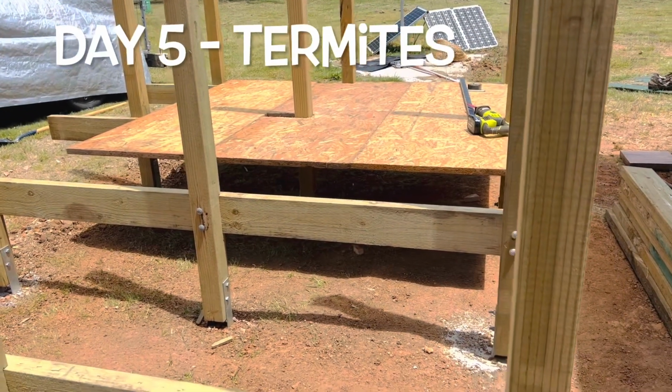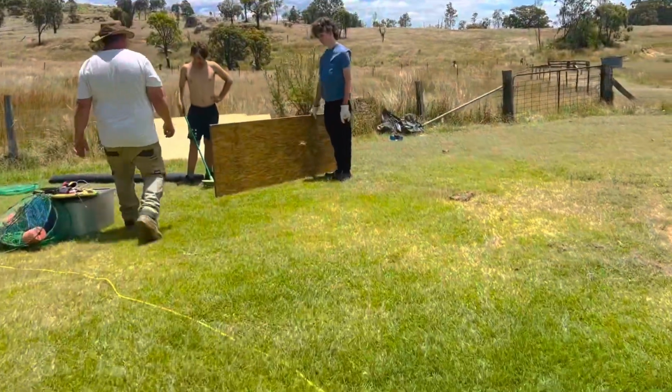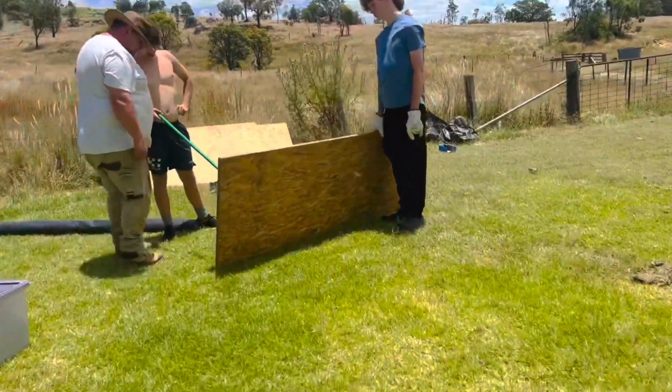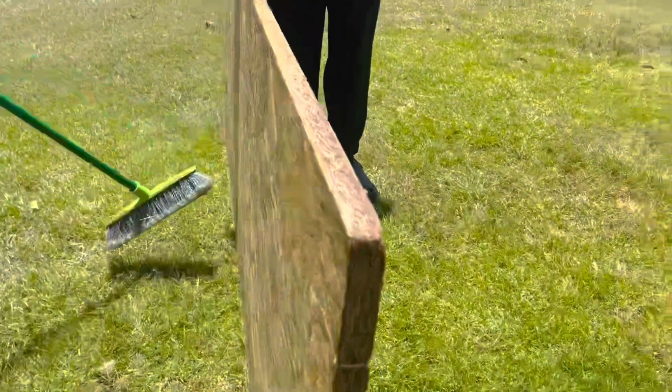If you've been following along with us on our journey, you'll know that we're trying to build an outhouse at our off-grid property. And the only problem was that we discovered that the boards that we were going to use for our flooring were actually full of termites. This put a bit of a halt on our construction.